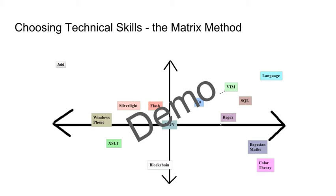So for instance, regex he thinks is going to be around longer than JSON is, and Bayesian mathematics definitely around longer than regex and JSON. C# he thinks is going to be around longer than JSON, but not as long as regex. And you can see technologies down here that he thinks are going to be less long-lived than JSON. Then on the vertical axis, he's got the amount of day-to-day use that something gets. So for example, if you're a C# developer, you're probably going to be coding C# pretty often, so it's a little bit higher up than regex because you might only touch regex occasionally.